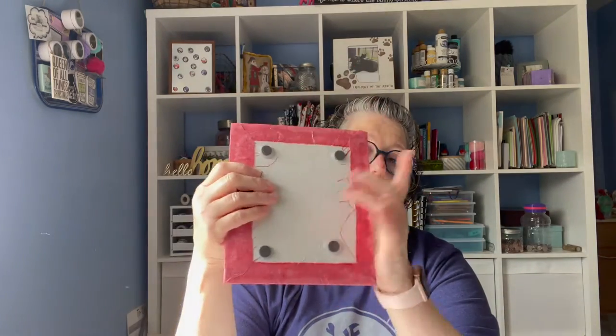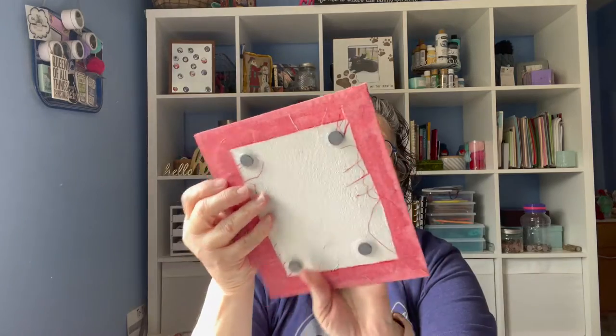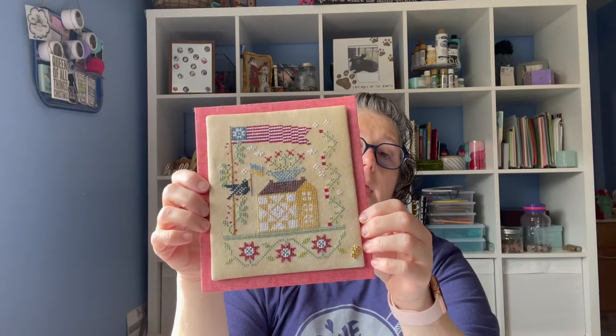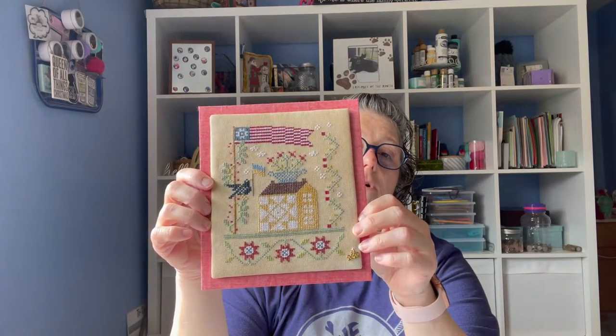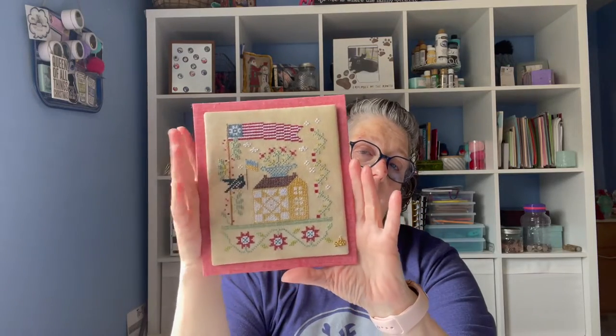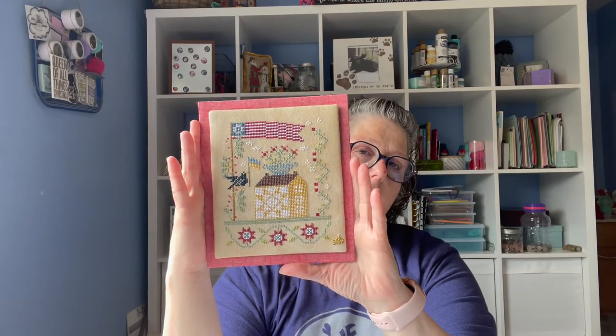And then what I did is I cut mat board in two different sizes, one to fit this, and one an inch bigger. And yeah, I laced this. I just glued the fabric down to this because I don't care. And then I glued them together to put them up downstairs. And I have them on a frame that's magnetic. It's a metal book holder that I have it on. So this is my first fully finish.